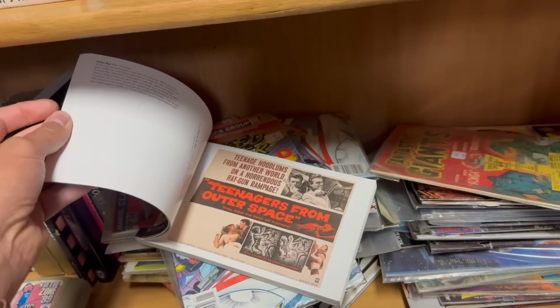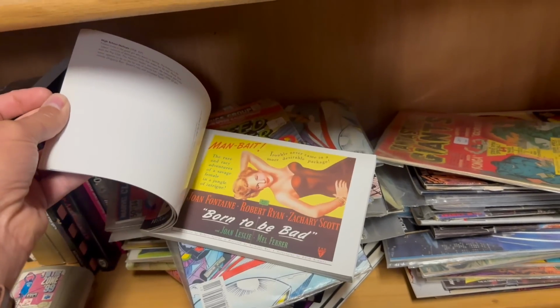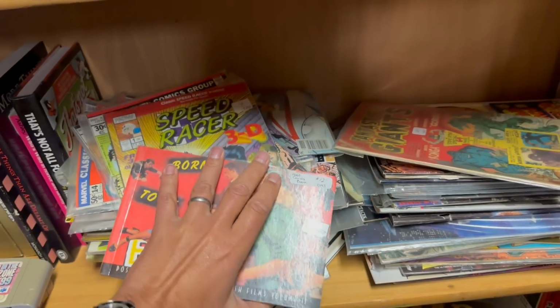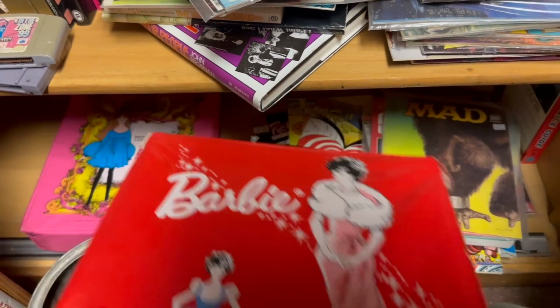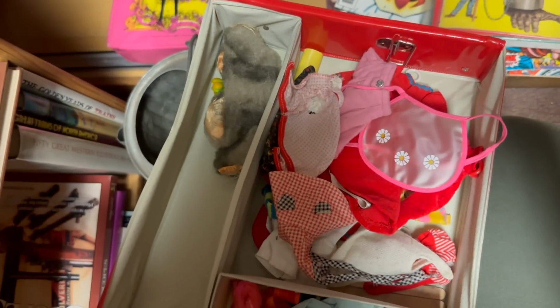Larceny. Teenagers from Outer Space. I used to have a poster for that. A lot of teenagers up to no good. Look, Man Bait. Born to Be Bad. Oh boy, that's just too funny. And some Mad magazines. Oh look, there's old Barbie cases.